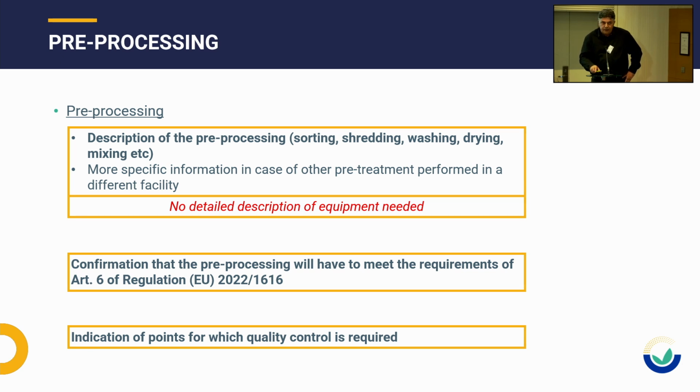Okay, similarly, for pre-processing, we need a description of the steps, as I said before, sorting, shredding, washing, etc. In case other pre-treatment is performed in a separate, different facility, then more specific information will be needed according to the regulation. Again, we need a confirmation that pre-processing meets the requirements of the relevant article of the regulation, and also the applicant should indicate points for quality control.